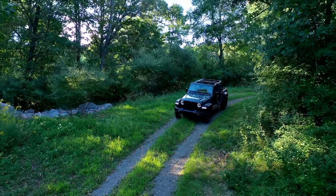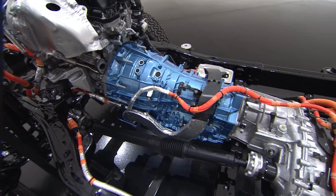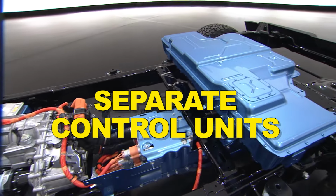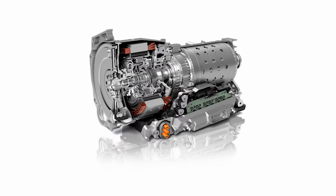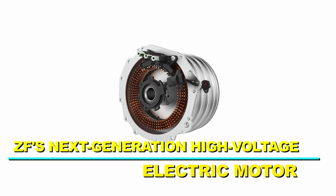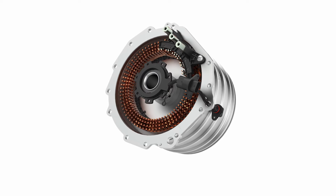But the real magic happens in how this system works. ZF completely redesigned the transmission housing to fully integrate the motor's electronic control, eliminating the mess of separate control units that plagued older hybrid systems. This means less wiring complexity, improved safety, and significantly lower maintenance costs. The new transmission also features ZF's next-generation high-voltage electric motor with welded copper rods instead of traditional coiled wire, boosting power density without making the transmission any larger.